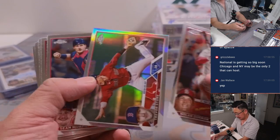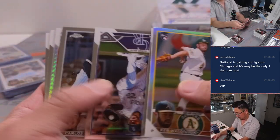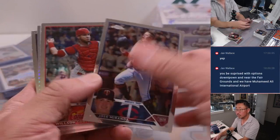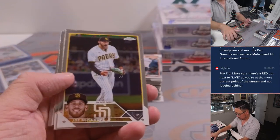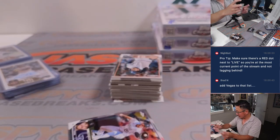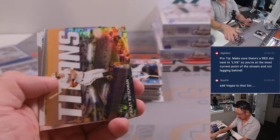All right, next box. No offense to the city of Louisville, Jan, but I just don't think it's big enough. And I don't think the infrastructure is strong enough.